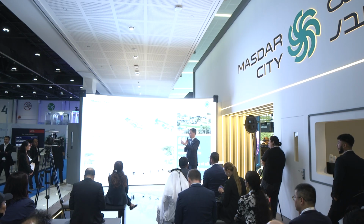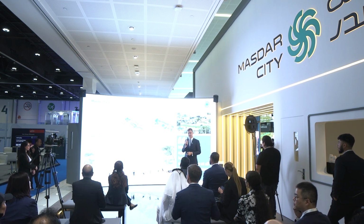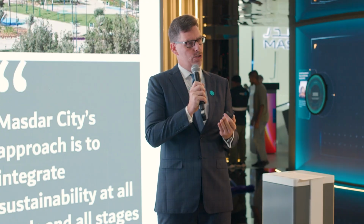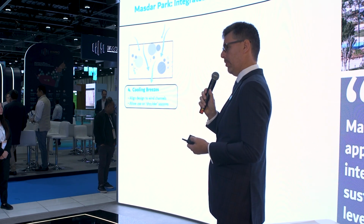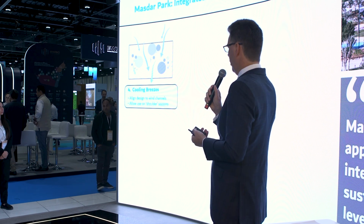Activation and programming, it was all about then basically building the environment that people would want to go to. All the key activations are to the side, the vehicle accesses are to the side, but it's about getting people into the center space, exactly as per the diagram on number 1. Everything was aligned to the cooling breezes. Masdar's about 1 kilometer away from the sea, so we are able to capture those breezes and reduce the temperatures down by 2-3 degrees.